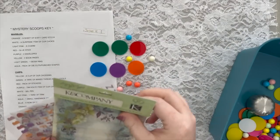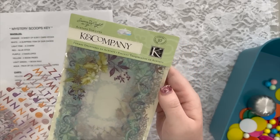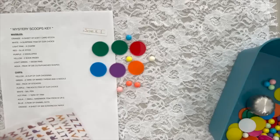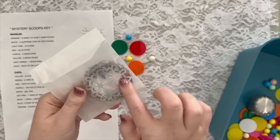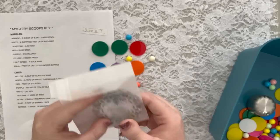Then you got... Those are acetate sheets, and they've got designs on them that are like frames. They're very pretty. Oh, yeah. There's 10 of them in there. Then you got a pack of alphas, or a little sheet of them anyway. And then you got some little cutout shapes. And that's from B&E Designs.